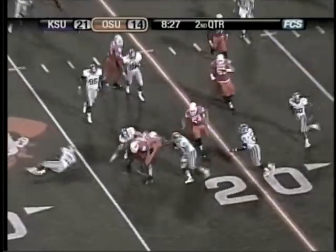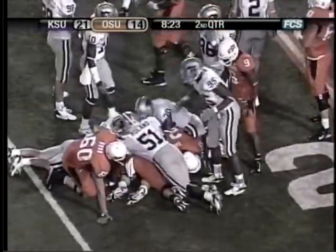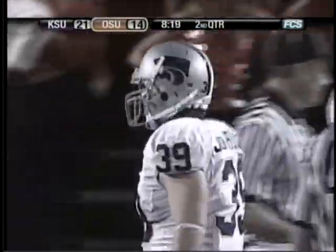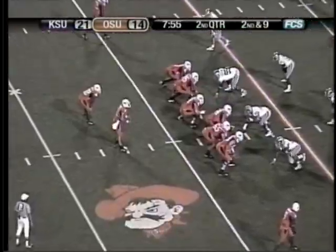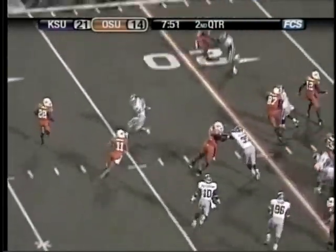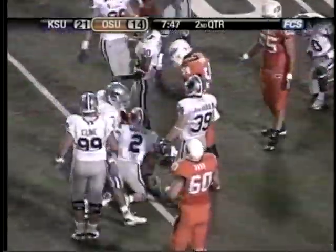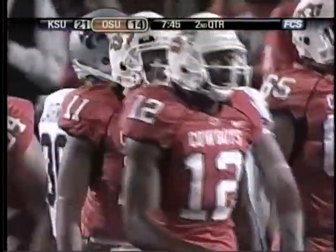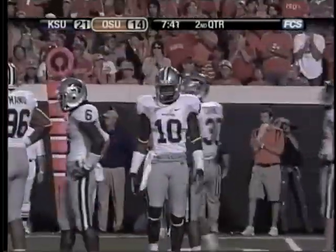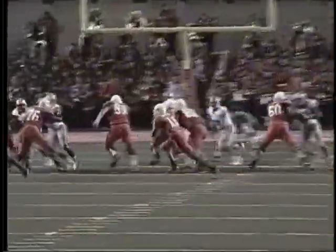First and 10, Oklahoma State from the K-State 24. Robinson hands it off to Savage, spinning through tacklers and bullies his way back to the line of scrimmage. Maybe gained a yard. John Hulick with the stop for K-State. 2nd and 9. Cowboys from the K-State 23. Robinson takes a shotgun snap, runs the option left. He'll keep it inside the 20 and is tackled at the K-State 15. Marcus Watts made the stop, but Zac Robinson didn't go turbo there. He went mini turbo with a nice surge, gaining about 7 yards.